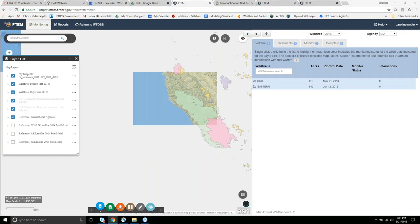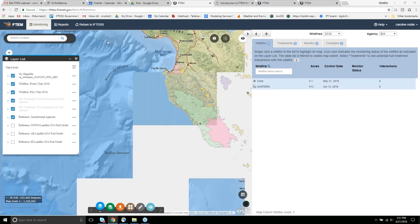So I did want to show the reporting real quick, too, if there's no other questions right now. Oh, look, the colors are finally working.